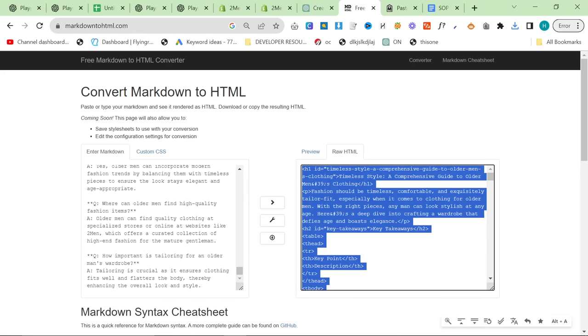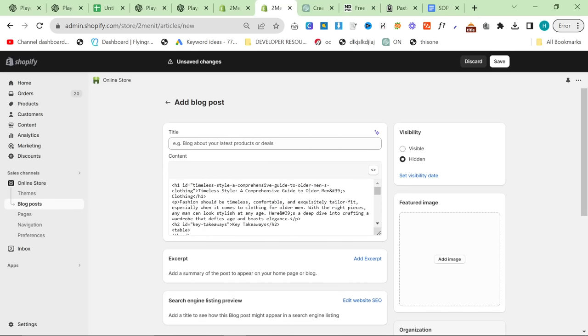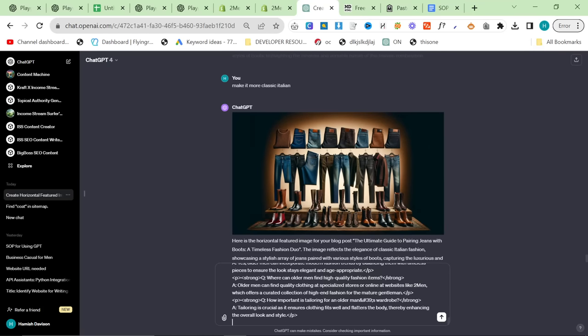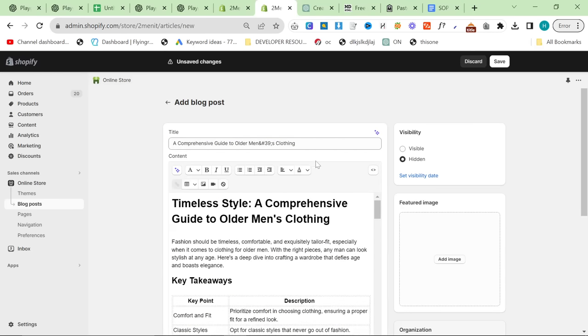Okay, so we'll grab the HTML here. Show HTML post. Timeless. Let's get a featured image. Okay, great. Now do this one. A comprehensive guide to older men's clothing.